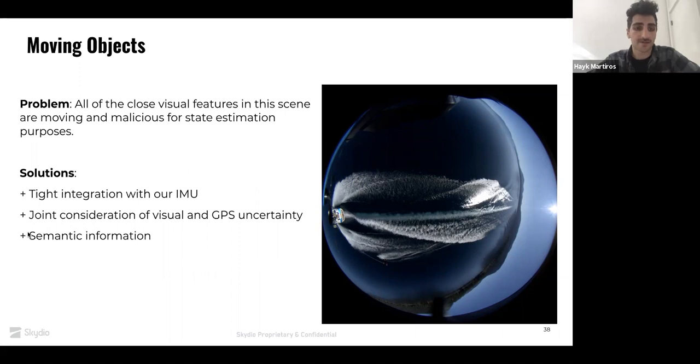So one thing that's pretty interesting that we've worked on is being able to use semantic information to understand what's water, what's sky, what's around us, to better inform our state estimation system. And this helps a lot. Because when you see these kind of waves, let's say you're following a wakeboarder, there's no other close features except than ones that are moving, and also not moving as a rigid body. So it's quite challenging to deal with if you don't know not to trust those, and you're relying on kind of outlier checks, because everything's kind of an outlier, and that's not good for outlier checking.